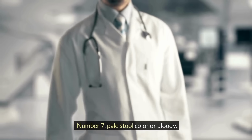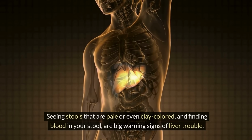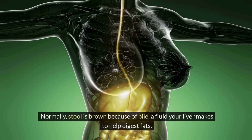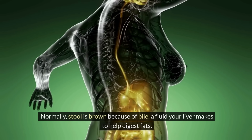Number 7. Pale stool color or bloody. Seeing stools that are pale or even clay-colored, and finding blood in your stool, are big warning signs of liver trouble. Normally, stool is brown because of bile, a fluid your liver makes to help digest fats.